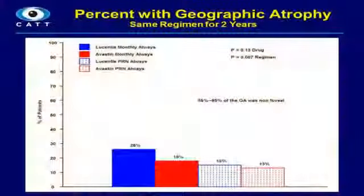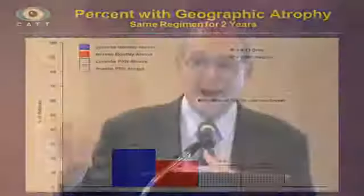Now this is an important slide. I'm not going to emphasize it too much right now, but this concept of geographic atrophy is very important. And you can see that while Lucentis had the most dry eyes, and they had the thinnest eyes, it had more geographic atrophy. So the dry form of the disease, if you will, started to take effect. And that's what causes some visual loss down the road. So there's a balancing act here. It did dry things up the most.